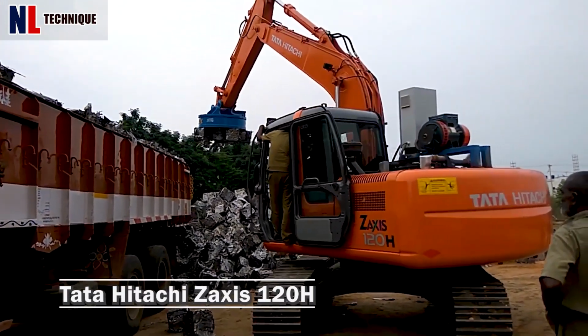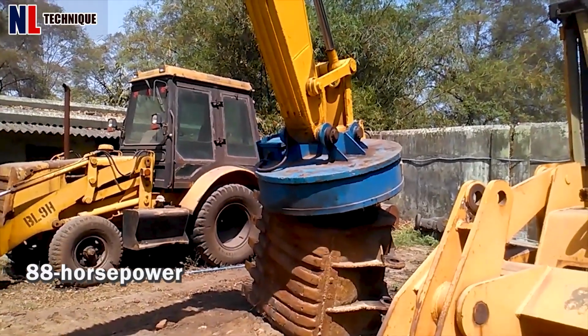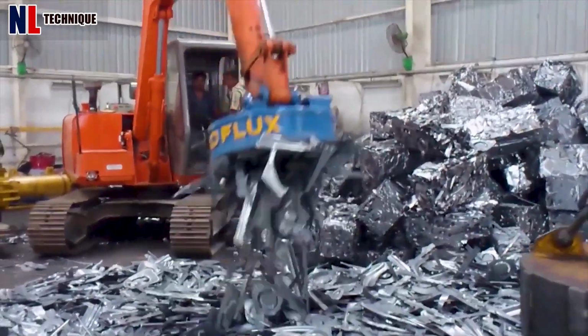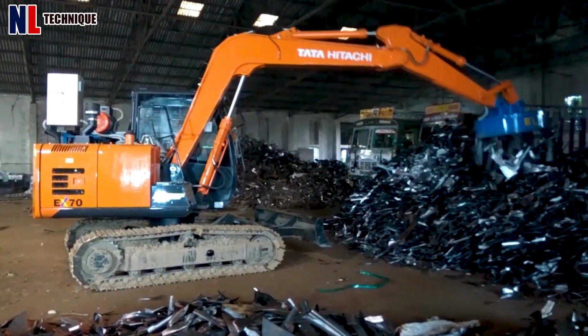The Tata Hitachi Zaxis 120H is an 88 horsepower hydraulic excavator equipped with a magnetic suction head, making it a powerful and efficient tool for large-scale metal recycling operations.